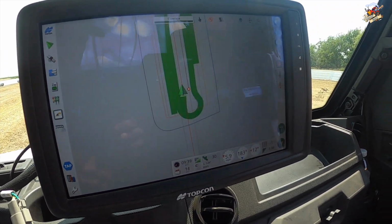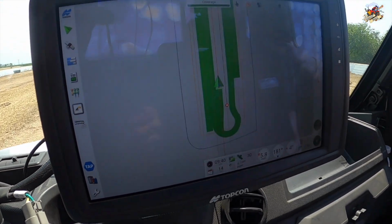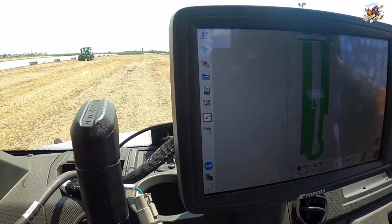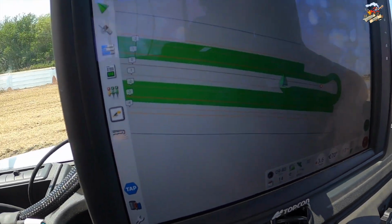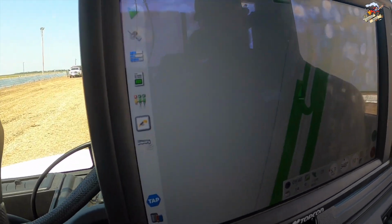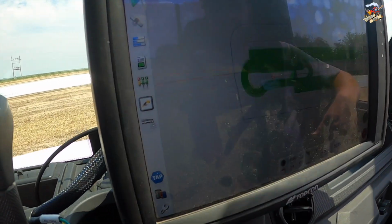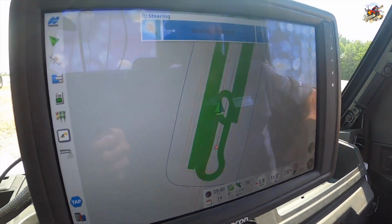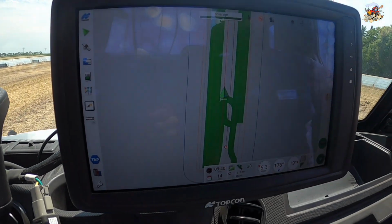It'll start steering again. And then, for example, say we were working ground and I plug up the field cultivator, and I had to turn out of a row to kind of shake it out. So I would just turn. It's going to disengage. It's still painting, but I could come back into my row, and then just hit engage again. Jump back on the guidance line. There we are. Yeah. No hands. Very good.